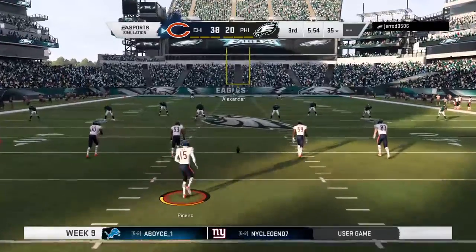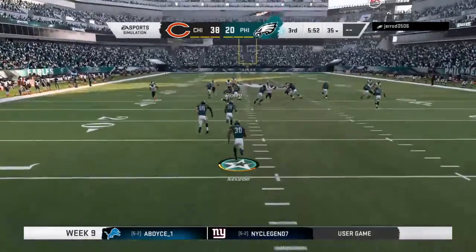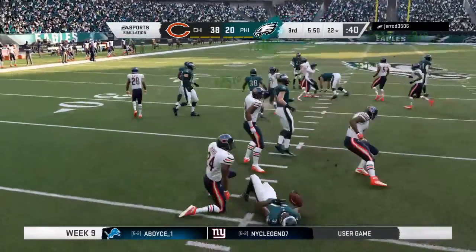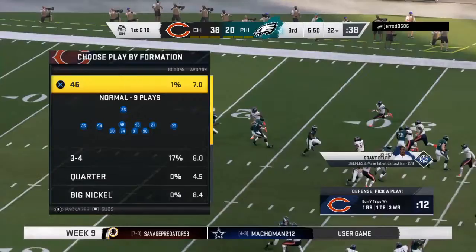Now after the touchdown, here's Pinheiro to kick it off. This is taken at the 3. And he'll take this up past the 20 and down at the 22-yard line. At their own 22-yard line.